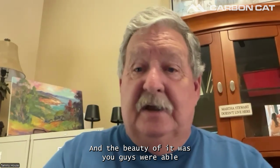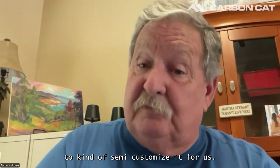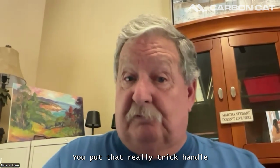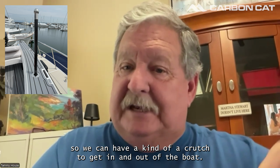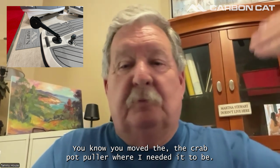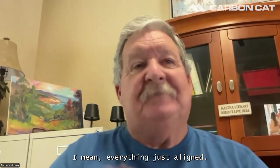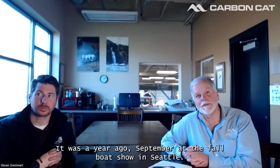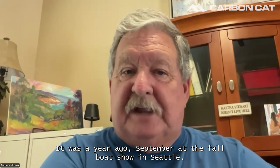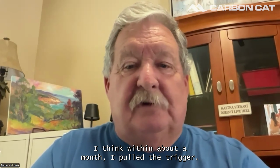And the beauty of it was you guys were able to semi-customize it for us. You put that really trick handle in so we can have a kind of crutch to get in and out of the boat. You moved the crab pot puller where I needed it to be. I got the outboard of my choice. I mean, everything just aligned. I met you a year ago, September, at the fall boat show in Seattle. I looked at the boat, decided I wanted one. I think within about a month, I pulled the trigger.